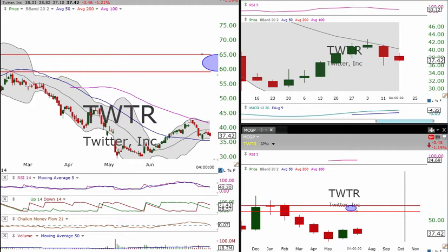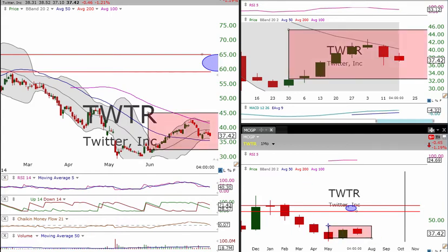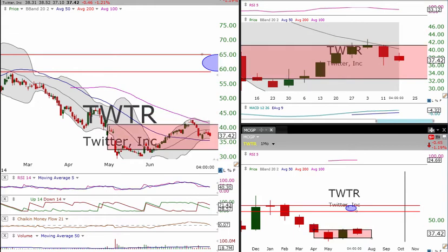So, you have this little area here that Twitter is working with right now. So that's what you want to stay focused on. If we can close outside this box, we're going to be very aggressive. If we don't close outside this box for the month, then we're going to come down a little bit. And that's just the way it is. But this is your support area now.